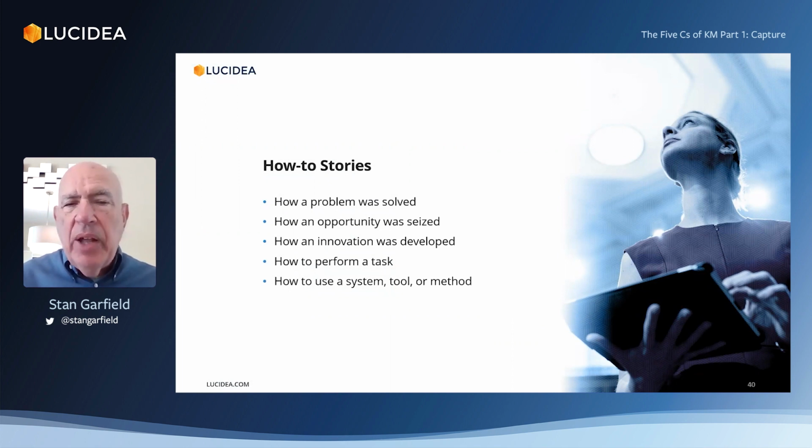how an opportunity was seized, how an innovation was developed, how to perform a task, or how to use a specific system, tool, or method. So capturing those, often in the form of a video, can be a powerful form of capture.